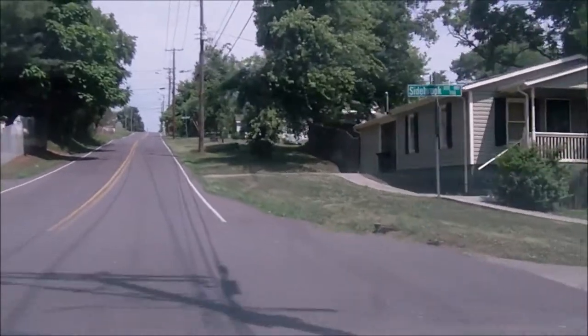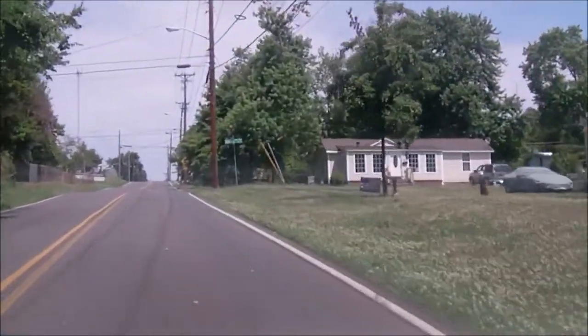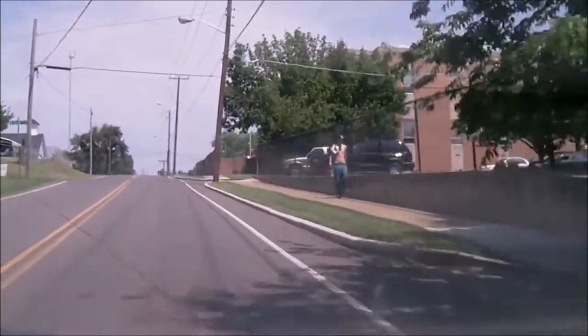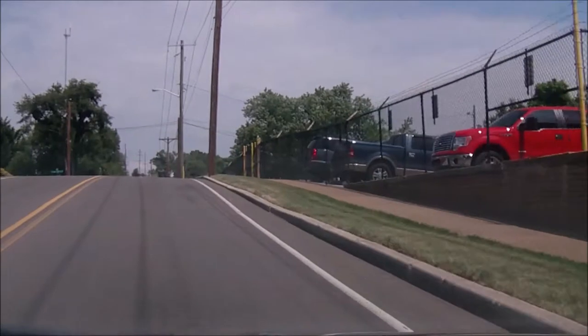You know, here are some modest homes through the area. That is some kind of government transportation facility. I don't recall if it's city or county.